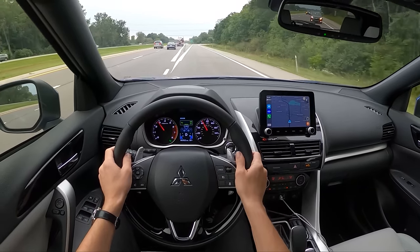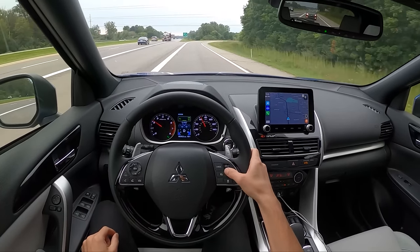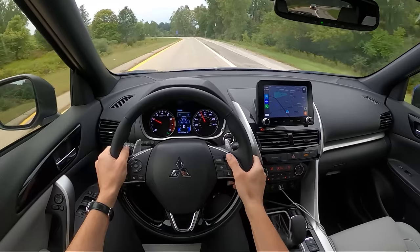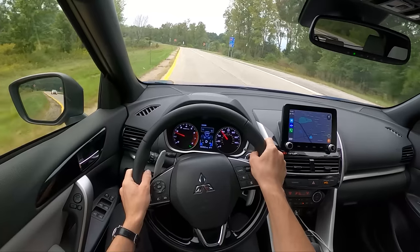Cruise control is very easy to operate, super simple ergonomics. You can press up and down for 1 mile an hour changes or hold for 5 mile an hour increments. It's super easy and quick to use. You can change your following distance right there. Doesn't get any easier.